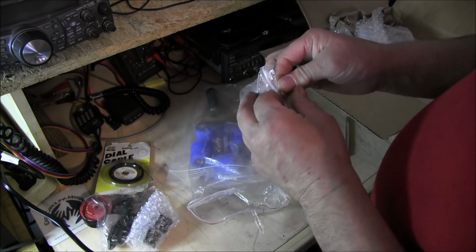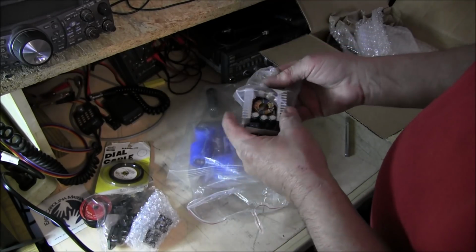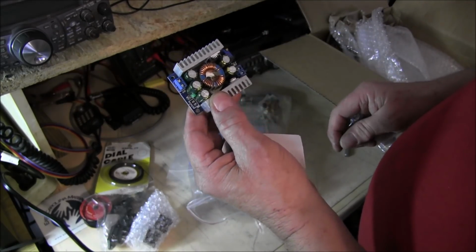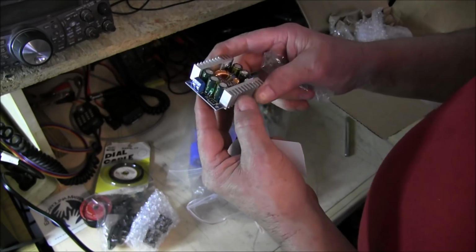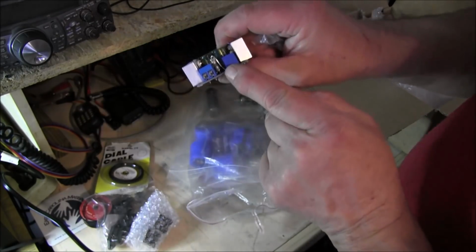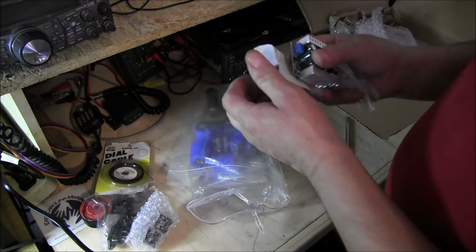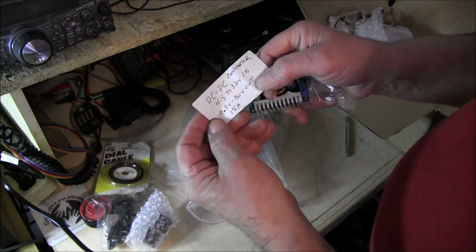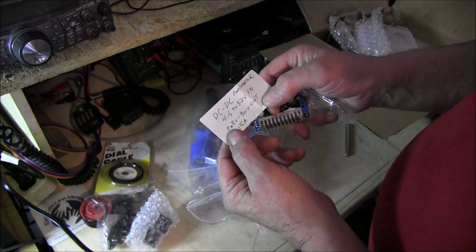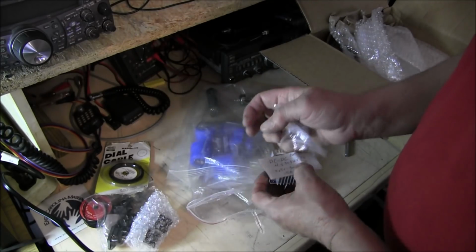And what appears to be a DC to DC converter. And that's exactly what that is. DC to DC converter. See your heat sinks, got a LED, it's where your wires go, your adjustment. It's a little soldering glass fuse. Can't see what the transistors are. Okay. DC to DC converter, 4.5 to 32 volts in, 0.8 to 30 volts out, 15 amp. Great.